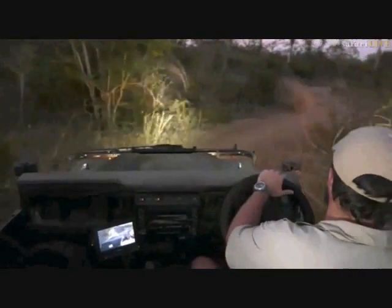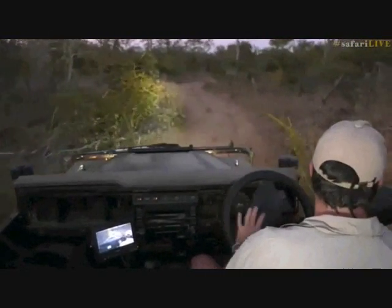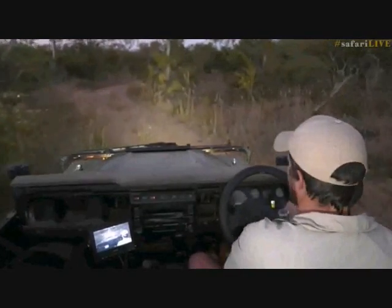We also know that the Birmingham male, when he was walking the other day, I followed him all the way from Leadwood.